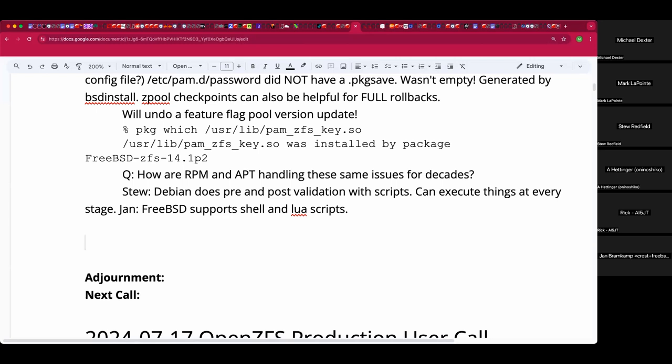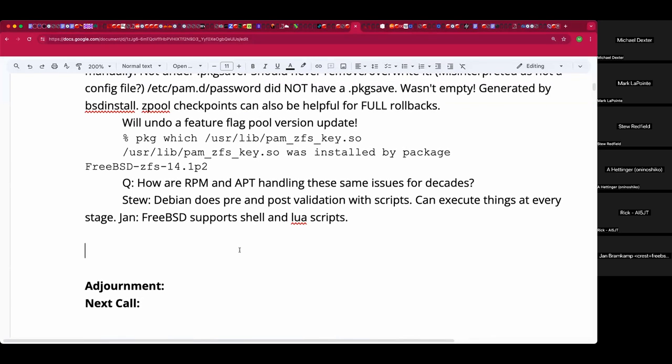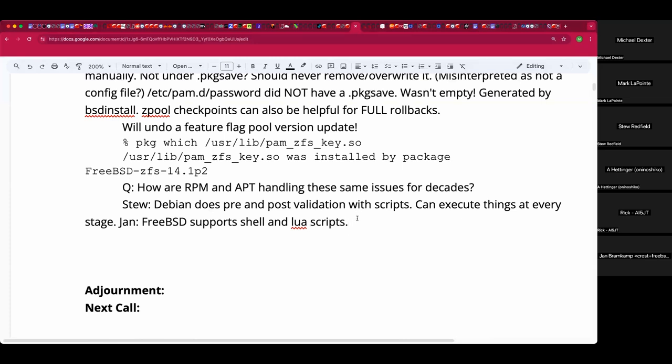So FreeBSD packages can have pre or post install, upgrade, uninstall shell or FreeBSD Lua scripts, but the scripts are freeform, so the package author is responsible for making sure it's safe and reliable in all circumstances. So you have to be really defensive in your shell script if you want to do anything non-trivial. Yeah, like I know I've had a few packages where they said, oh, this file already exists. You might want to double check it, or there's a diff or whatever. So I've had exceptions.